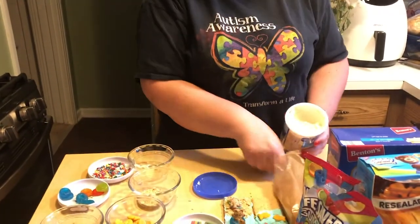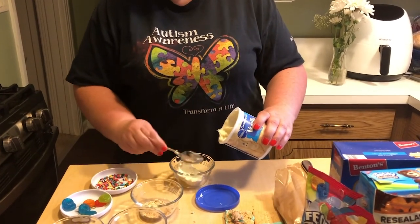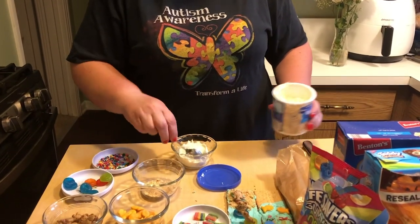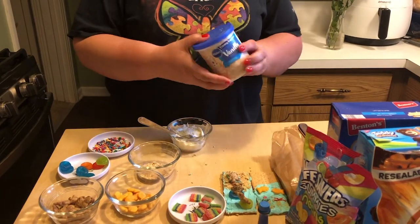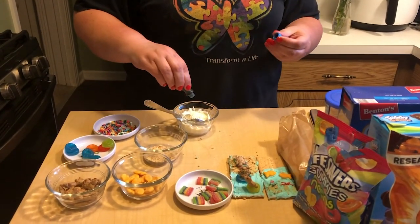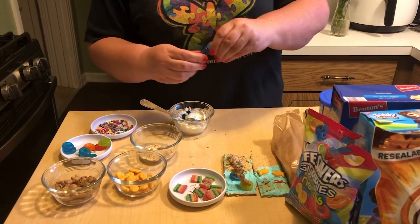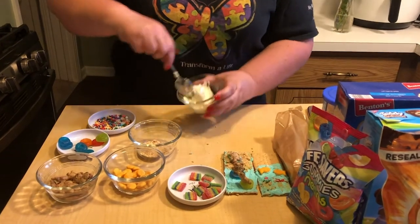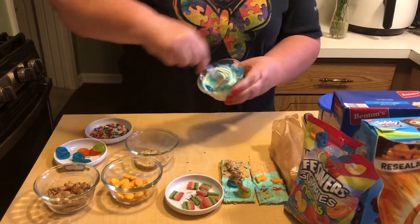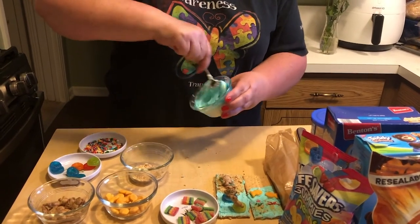So what we're going to do first is make our blue frosting. You just need really 1 or 1.5 spoonfuls of frosting. And then we'll do 2 drops of blue food coloring. Okay, and you're going to mix that all up to make it blue like our water.